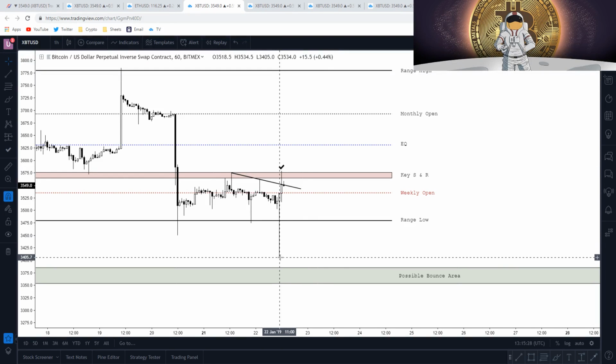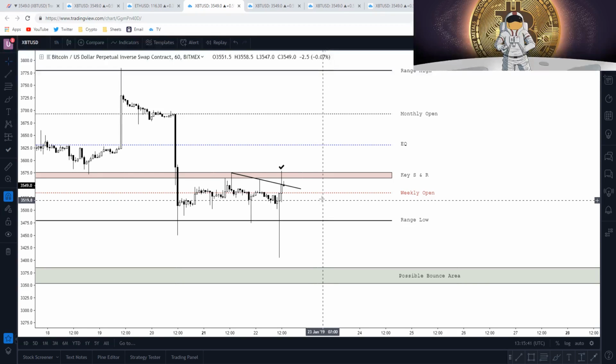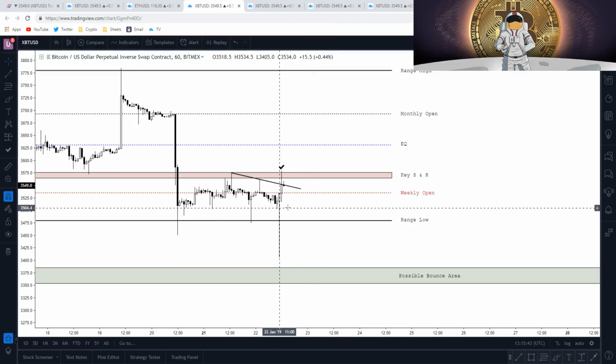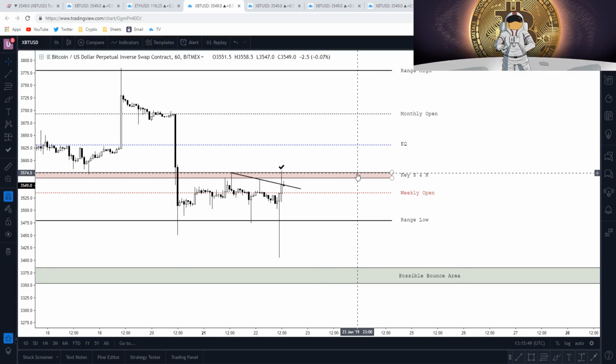So we took the stops from here, we took the stops above, and now we're probably going to chop around. The weekly open is still a support and resistance level I'm watching for throughout the day. And ideally, if this was bearish, what we'll see now is a slow bleed to fill this wick. And I'm not going to close my short position at all until 35.76 is reclaimed as support.